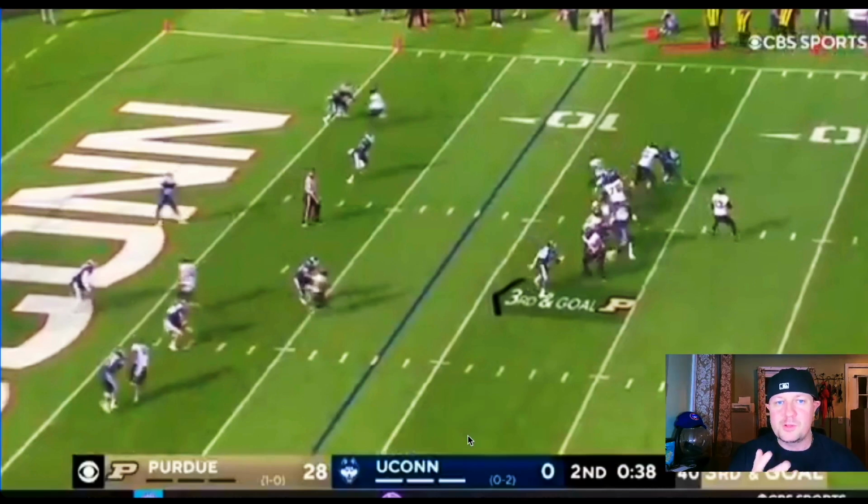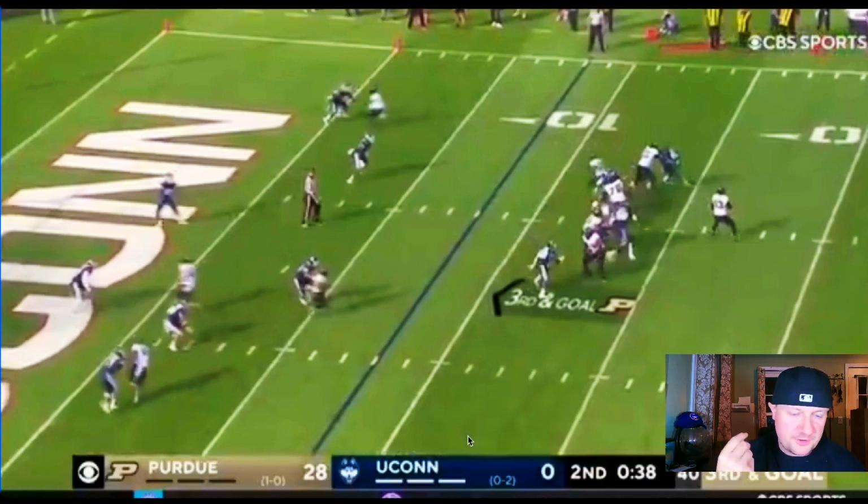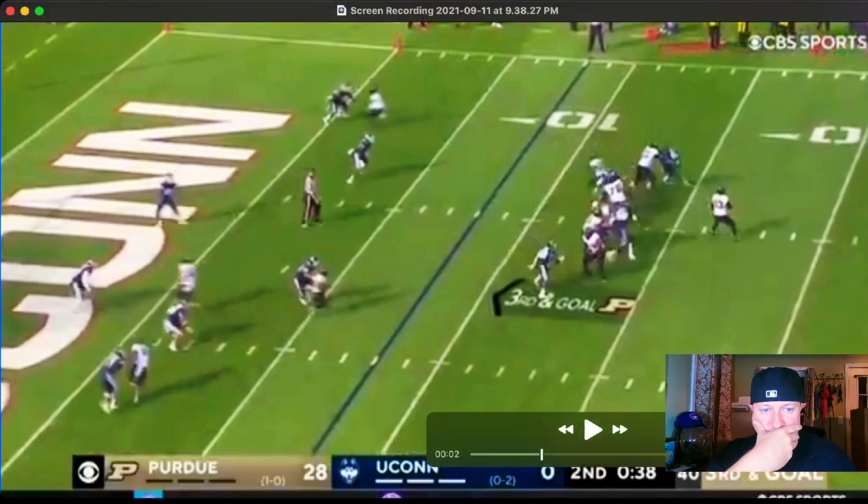It's boom, boom. You don't really notice it on TV because it happens so fast. Maybe if I bring it out a little bit more. It happens so fast. But he loses them here when he opens the hips up to the inside because Bell wants to sell that he's going inside.